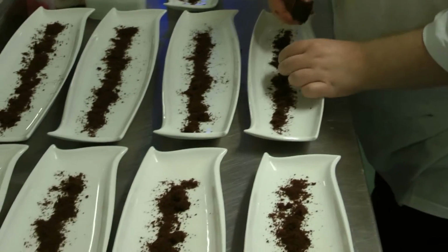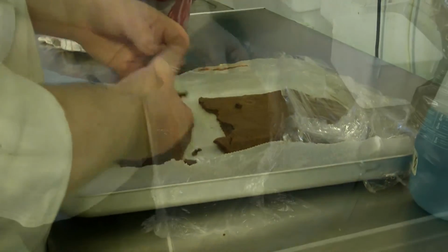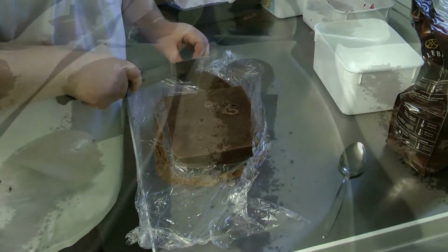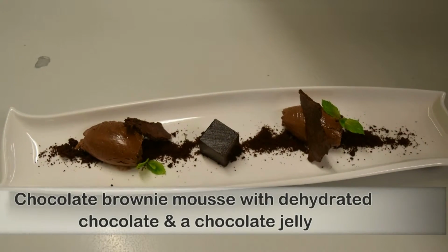The sixth and final course was a chocolate brownie mousse with dehydrated chocolate and a chocolate jelly. This dish was an unusual and interesting combination of textures that most people haven't experienced before. It combined the smooth and rich chocolate mousse with the shards of the dehydrated chocolate, and the texture of the chocolate jelly came together to create a real show-stopping end to the evening.